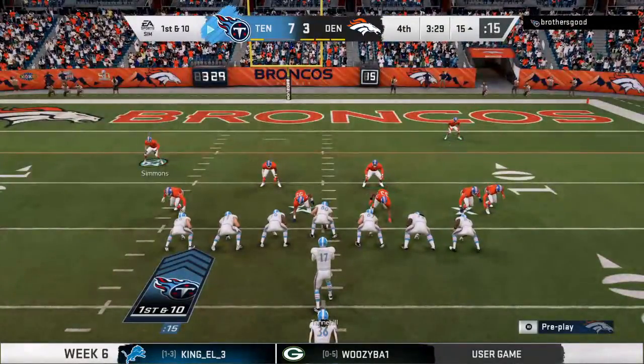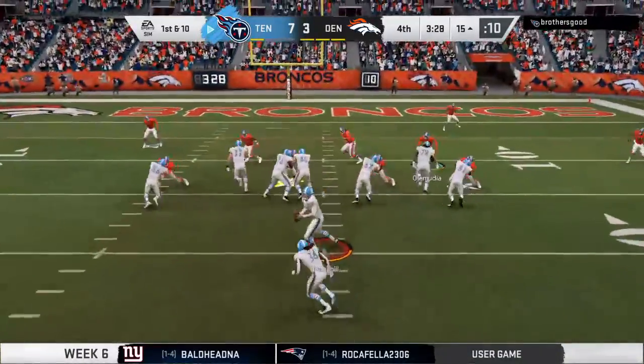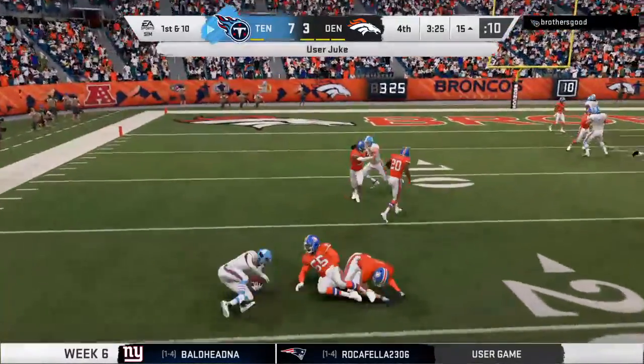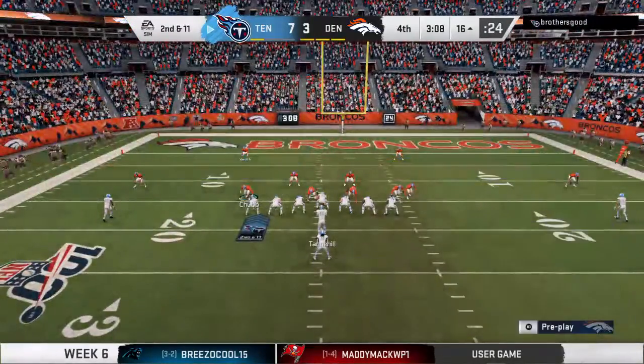1st and 10. And he'll give it here to his running back. And a nice move will yield nothing as he's stopped behind the line. That's going to go as a loss of 1 on first down.